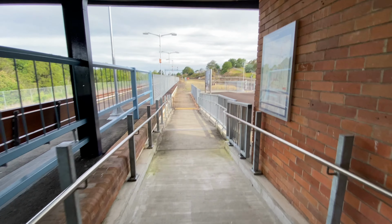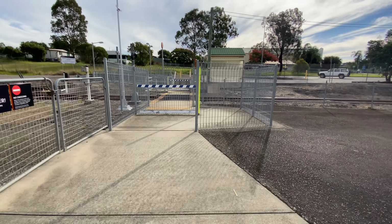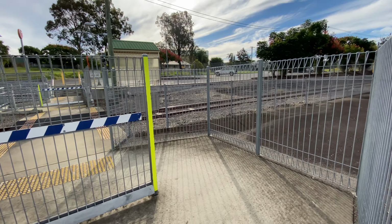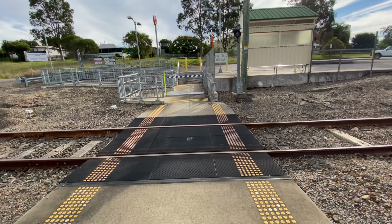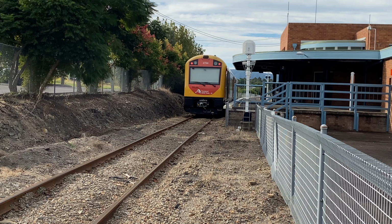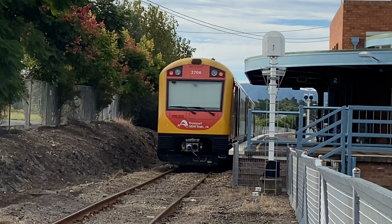To exit the station involves using this rather interesting walkway. Access to and from the station requires crossing the line that goes into platform 2. Being a city boy, being able to cross a railway line without using a bridge or an underpass is a rare treat. This Hunter Railcar will sit here for about 35 minutes before returning to Newcastle Interchange.